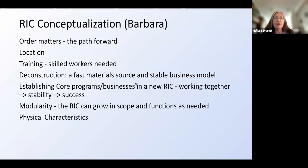So Dave will get more into the details of how the order in which you create this effort should happen, but it matters a lot what order you do things in if you want to be successful. It's good that there be materials to start with if you want to be able to train people on how to do materials. So you have to have materials. In order to have materials, deconstruction is a good business to start with as an anchor business, because that immediately starts bringing in materials. But I'll let him get into that in the next slide.